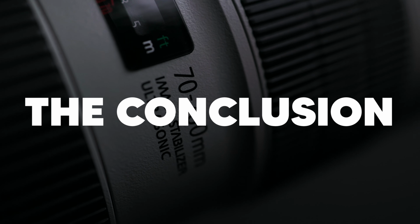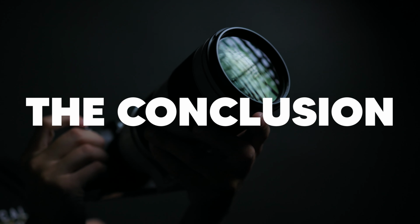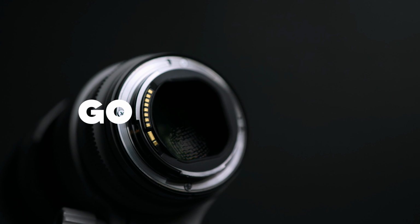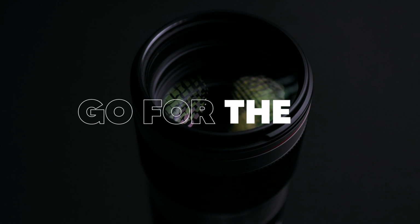Now, with all that said, I absolutely think that the EF and RF versions of Canon 70-200 f2.8 lenses are exceptional buys, and it really comes down to preference and how you use your cameras and what you need these lenses to do. And in my opinion, I would without a doubt go for the EF version.